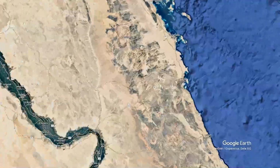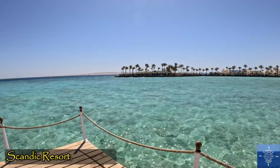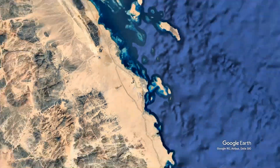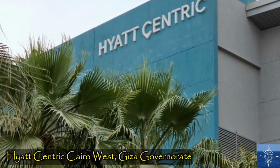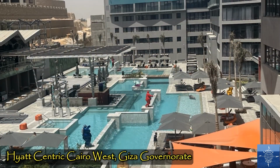When we moved to Hurghada on the Red Sea coast, we got a resort apartment right on the sea. For our last 2 days in Cairo before leaving Egypt, we stayed in a Hyatt hotel, mainly so we knew we had a comfortable bed, as the one in Hurghada was not great.